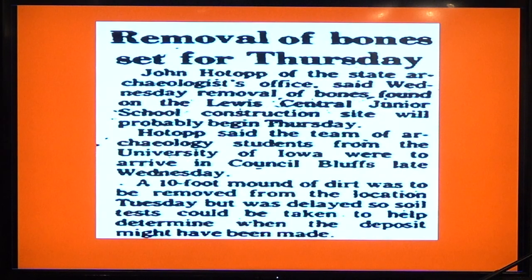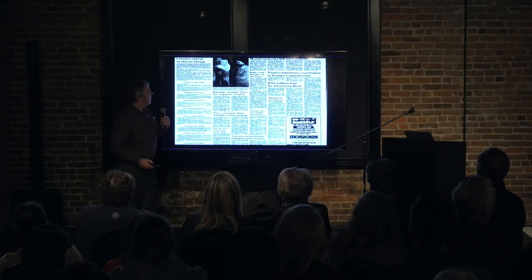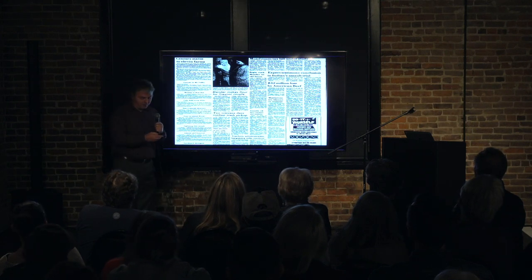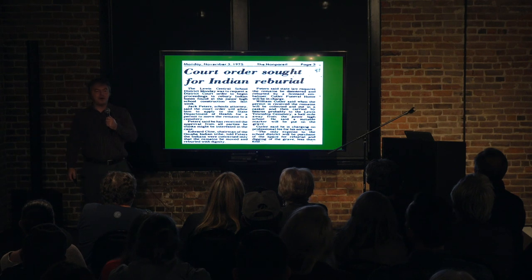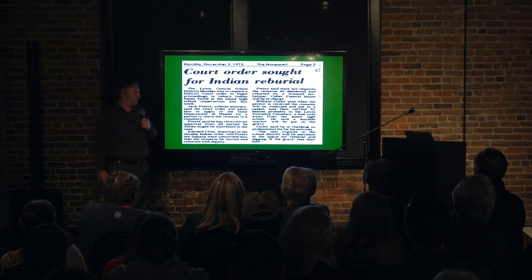They were talking about the archaeology students coming down and a 10-foot mound of dirt being removed. This one you can't see very well, but right here it says "Begin work Monday on old bones." Love that one. And this is where Lewis Central tried to get a court order to get the bones out of the ground as fast as possible and into Lewis Township Cemetery.